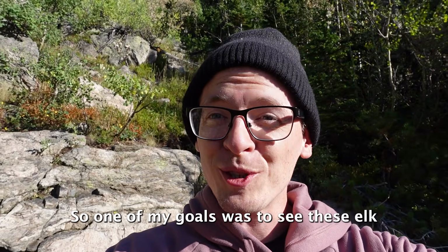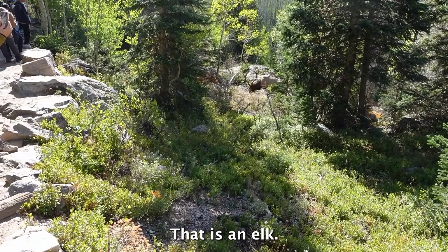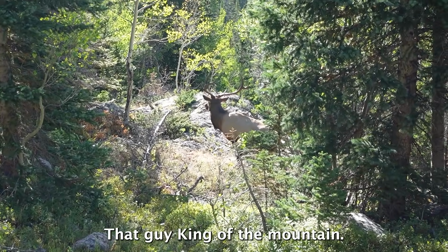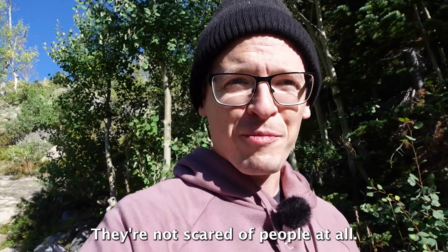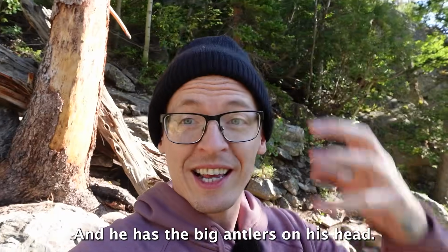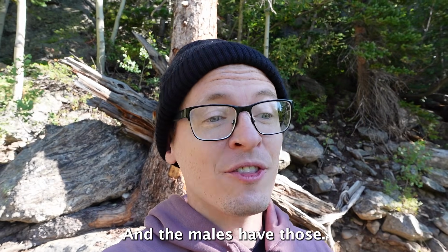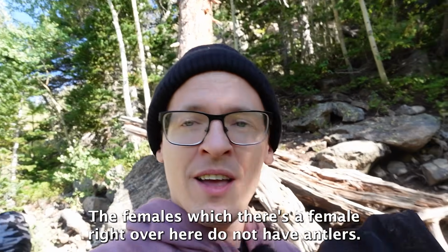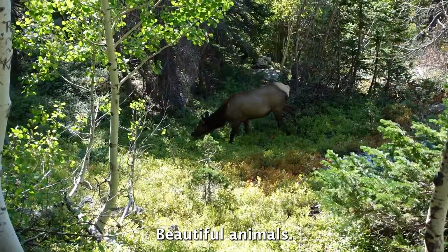All right, guys, so one of my goals was to see these elk. That is an elk, a big one. That's awesome. That guy's king of the mountain. Super cool to see that up close. They're not scared of people at all. So guys, there's 2 of them over here actually. This guy has the big antlers on his head. Those are called antlers, and the males have those. The females, and there's a female right over here, do not have antlers. So that is probably the big guy's wife. Beautiful animals.